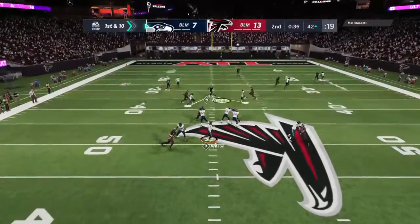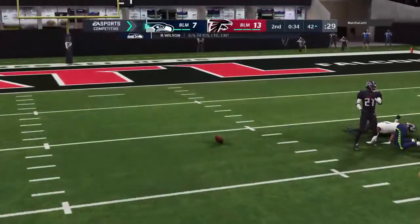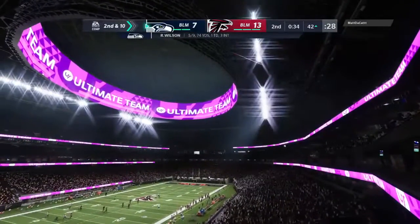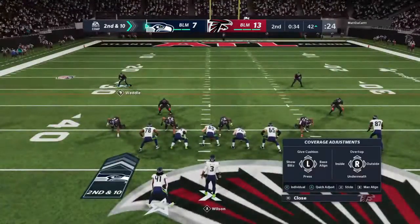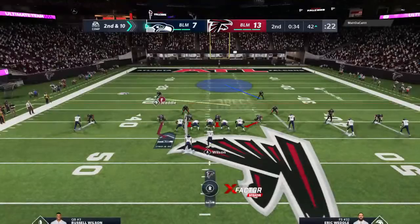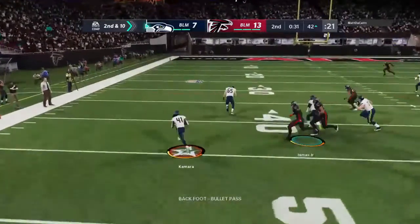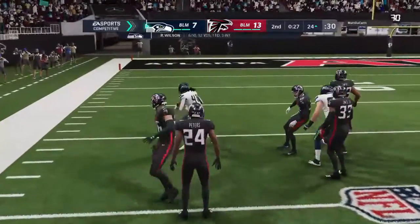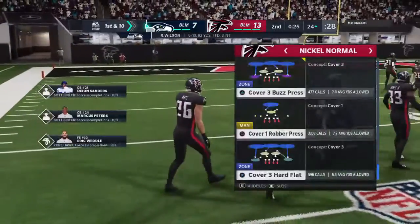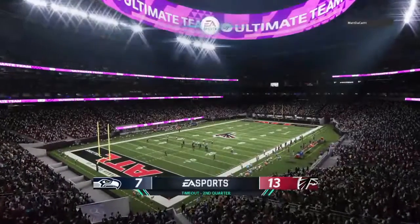On 1st and 10, it's Wilson. And that is incomplete. He couldn't hold on through the contact. Brings up second down. Ball on the 42 as they come up 2nd and 10. To throw again. Wilson. They'll set up the screen now to Kamara. And brought down, but not before they're inside the 25. That one good for a first down pickup of 18 yards.